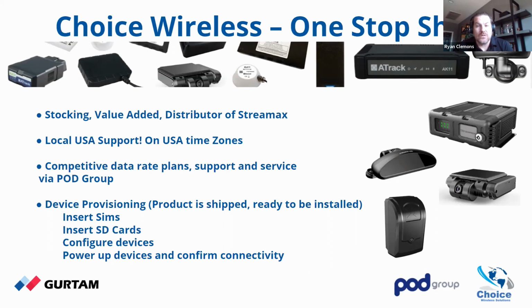And probably one of the biggest things with these cameras is that the installation and deployment can be complex, so we will hold your hand with that. When we ship the cameras based upon your needs, we insert the SIMs, whether they're our SIMs through Pod, your SIMs through Pod, or any other SIM. We insert the SD cards, configure the devices, and power up the units and confirm connectivity prior to shipping. That's a huge deal. Customers really like that because when they get the product, they don't have to touch it. They can go sell. We take care of all that for them.